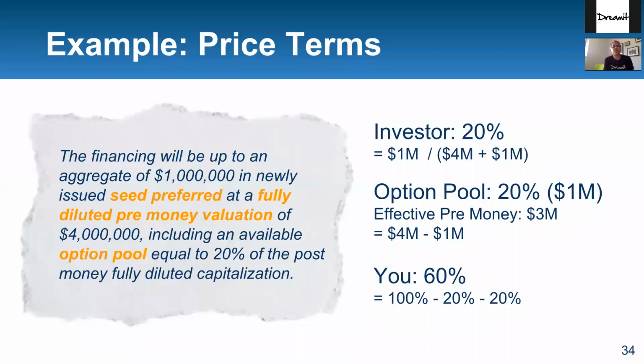Some pricing terms, this just talks about the investor is going to put in $1 million, and what is that $1 million going to get them? If you were at a $4 million pre-money valuation plus $1 million comes in, it means it's a $5 million post-money valuation. They put in $1 million, they own 20% of the company. Here's points about what happens in an option pool. If they say, we want you to have a 20% option pool set aside, if you look at the net of it, if the investor is owning 20% and you're putting 20% in the option pool, it means you're going to have 60% left over. So these are just some examples. They're pretty straightforward if you just read on the left and read on the right to make sure you're comfortable with the terms and how it's working.